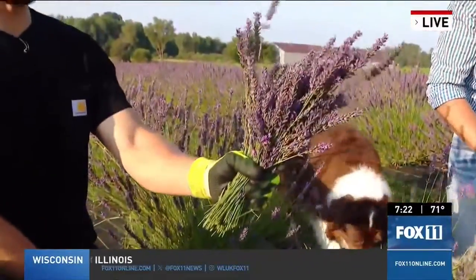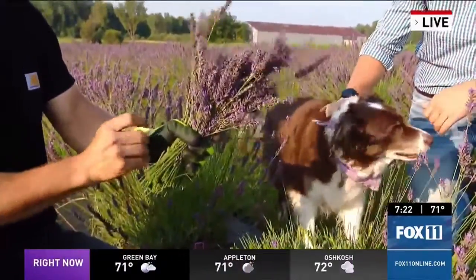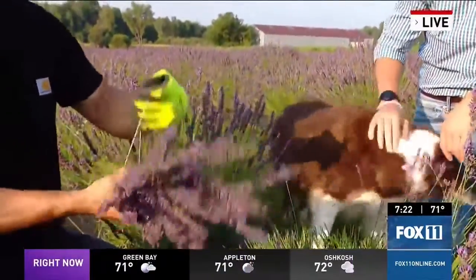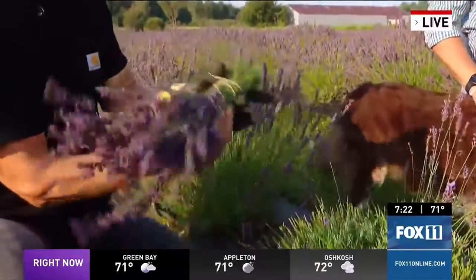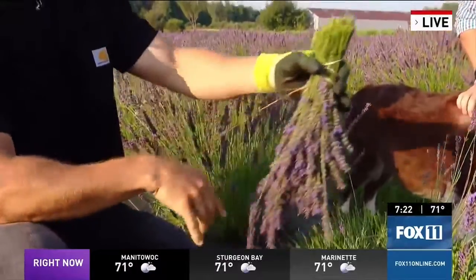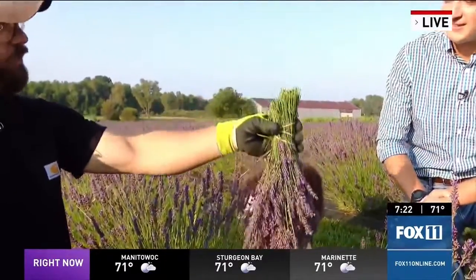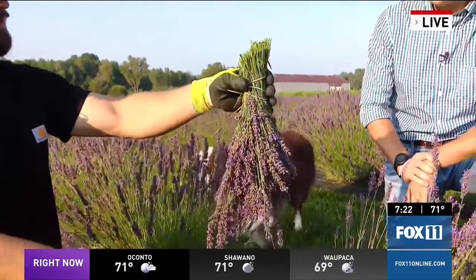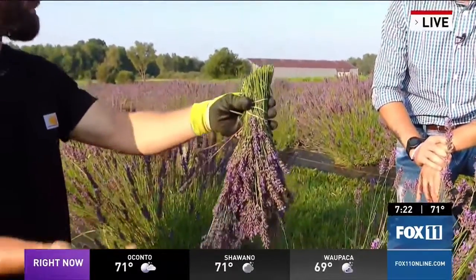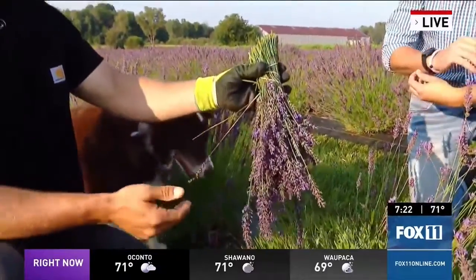And that's what you would then use for, hey, Ruby. Those bundles, that's what you use to dry out for the kindling and for the oils and the other items that you were showing off for us, isn't it? Absolutely. We wrap the rubber band around them, and we hang them upside down to dry. And then we can sell them as dried bundles or fresh bundles like that, or we can strip the buds off and sell the buds as sachets. You can use them to make lavender simple syrup for lavender lemonade. The ideas are endless when it comes to lavender.